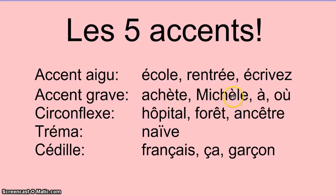Achète, Michel. Now here are two examples where the accent doesn't change the sound, but rather what it does is serve to make a difference between two identical words. For example, is there a word in French that's just an A without the accent? Of course, it's the verb avoir, he has. Right? So when we have the accent grave, we know that this is à, meaning at or to. So it's not the verb, but it's the word at or to.